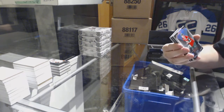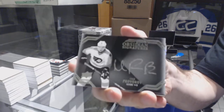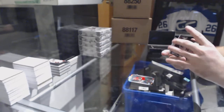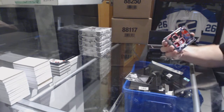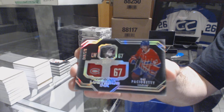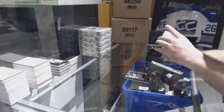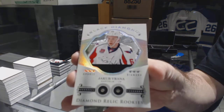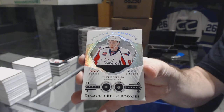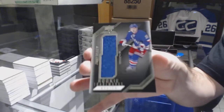Let's see if I can do it right now. We've got a 299 Mikko Koivu, Minnesota Wild. Obsidian Signatures, Ivan Provorov, Philadelphia Flyers. We've got a 175 Lustrous Ink of Max Pacioretty for the Habs. Max Pacioretty. We've got for the Capitals, Double Diamond Rookie. Double Diamond Rookie. And we've got a star trademark, rookie trademarks of Vitek Vanecek for the Rangers.